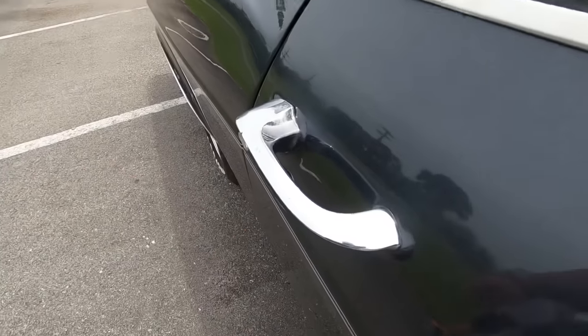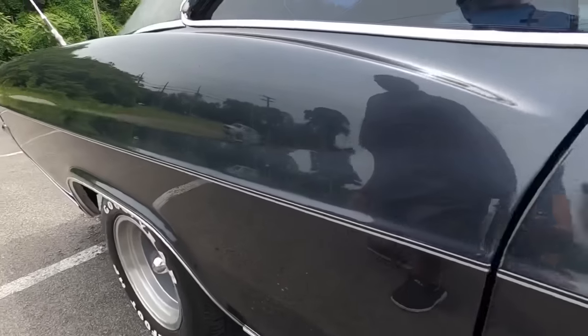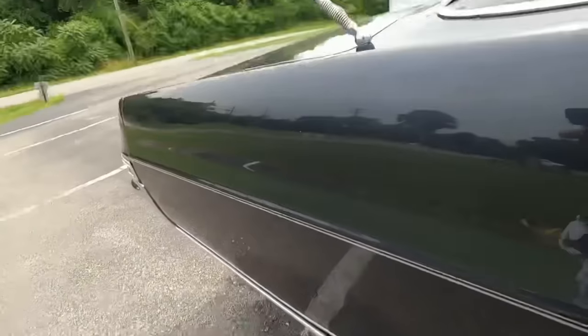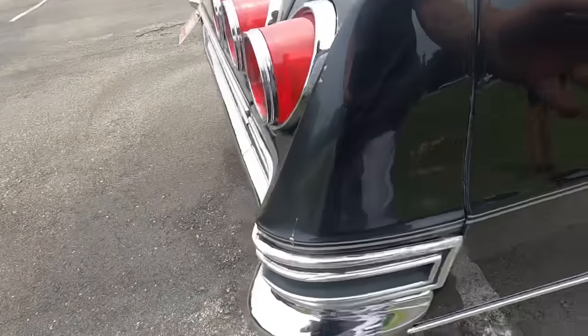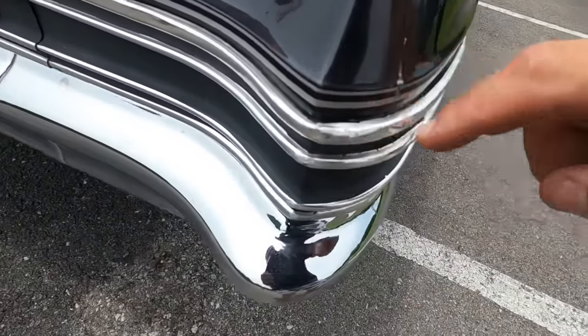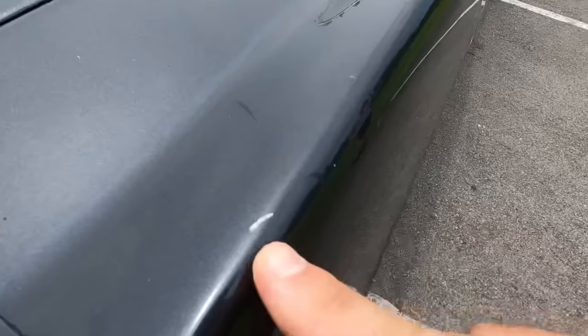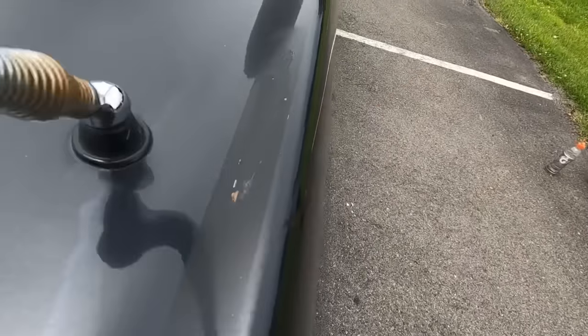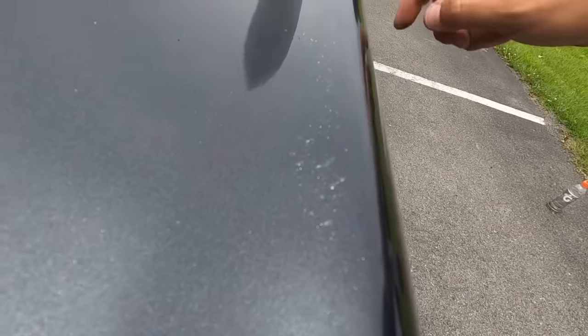Little scuffs here on this door handle. Okay. Looks pretty good down the side. I mean, this upper portion is in good shape. Other than these little chips and stuff. It's not too bad. Little spot there. Scuff here. Coming down. You can see they touched this up though. It's like a black piece there. Little spots here on top.